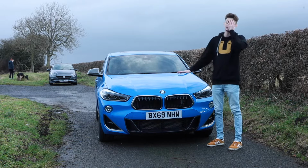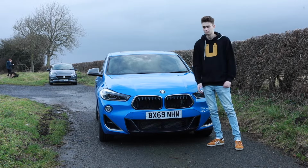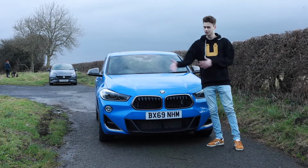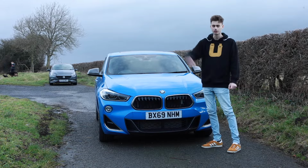I don't actually dislike the look of this car. Which is quite a statement for me, because again, if you've watched any previous Buckle Up videos, I seem to have developed a sort of pattern of declaring war on BMW over the past sort of 12 months, but we'll see if this can change my mind. So what we'll do now is go and look at the side and see what's going on there.